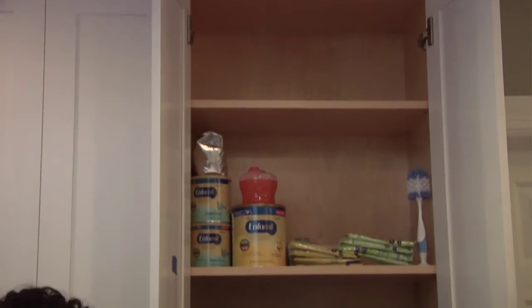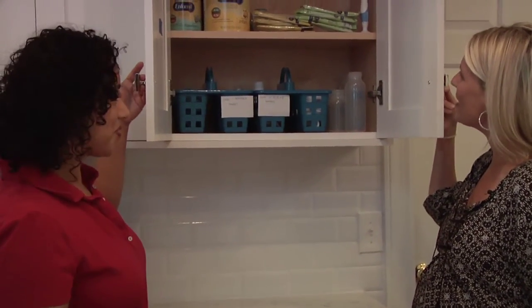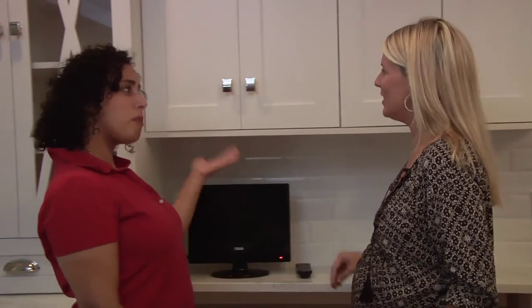Your baby cabinet. Okay. Oh, wow! Look at that. You put away the bottles and everything? Yes, and the brush. That is so nice of you. And are these slow closing too? Let's give it a try. And even more important, the mommy cabinet.